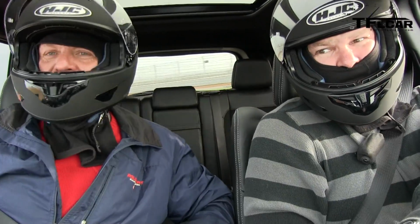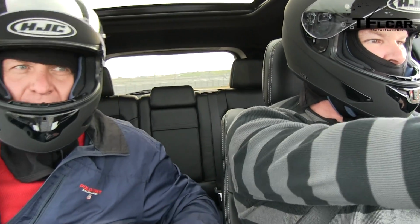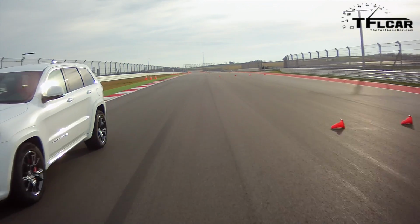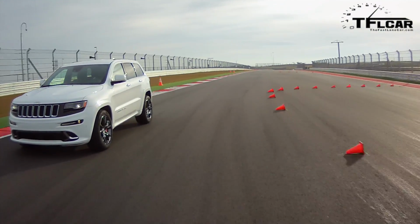Yeah, but to be fair, it's Nathan's first lap, and on a racetrack, race car drivers will learn the track. This is such a long track. It's massive. We really don't know where we're at on this track, and Chrysler has been nice enough to set up cones to show you where the brake points are and where the apex is. Without that, we'd be completely lost.